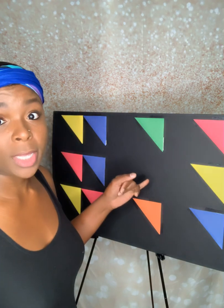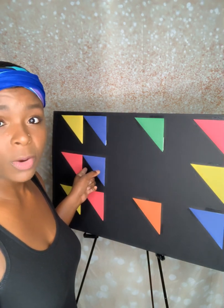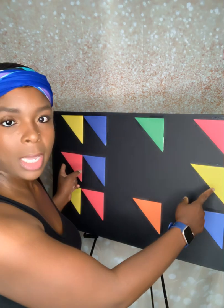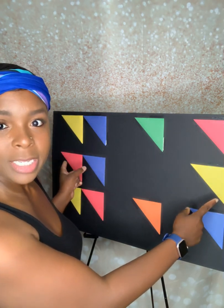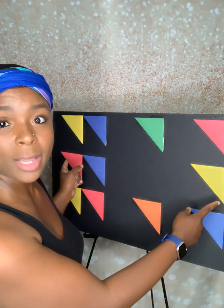So let's break down violet. Violet is made by mixing equal parts of blue and red. So if we want to neutralize, what are we missing? Yellow, right? So now we have the three primary colors that we need to make a neutral color. And that is why complementary colors complement.